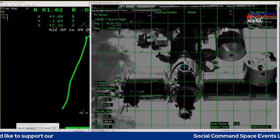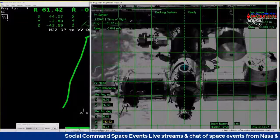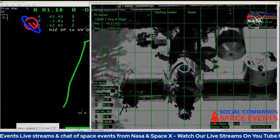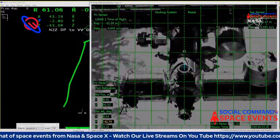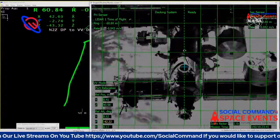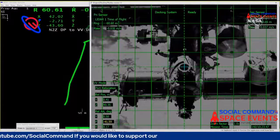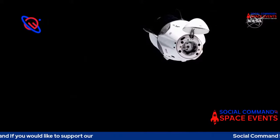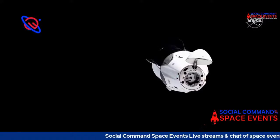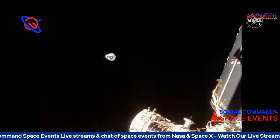From there, we'll resume docking and final approach with a soft capture, then eventually a hard capture. We're expecting docking to be completed at approximately 6:30 Central Time, 6:30 a.m. Central Time. There's a soft capture ring on Crew Dragon, and once there is contact between the spacecraft and the International Space Station, that soft capture ring will retract until sensors indicate it's time for hooks to drive and create the hard capture that we'll be looking for around 6:30. That firmly secures Dragon to station.